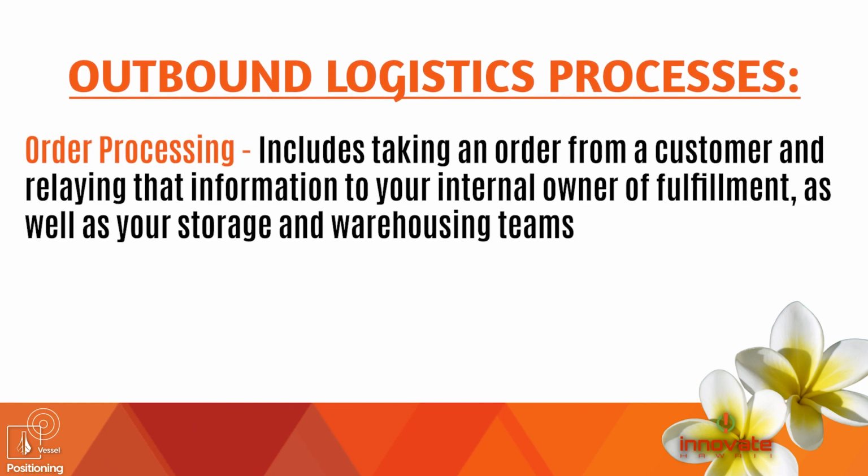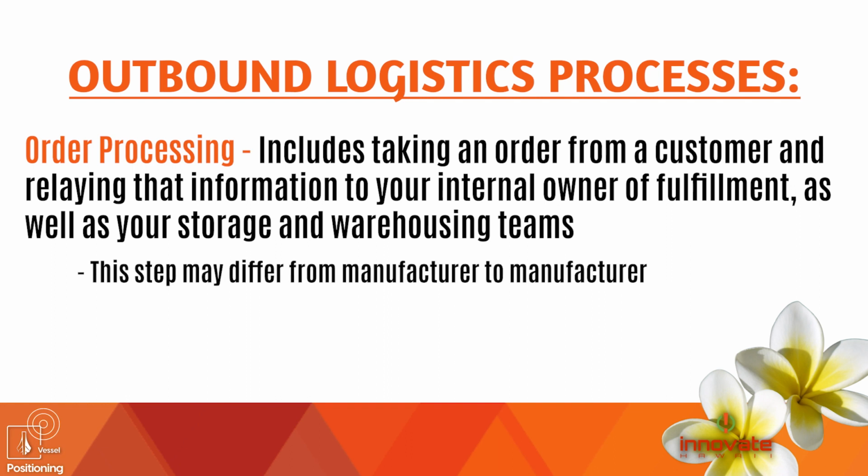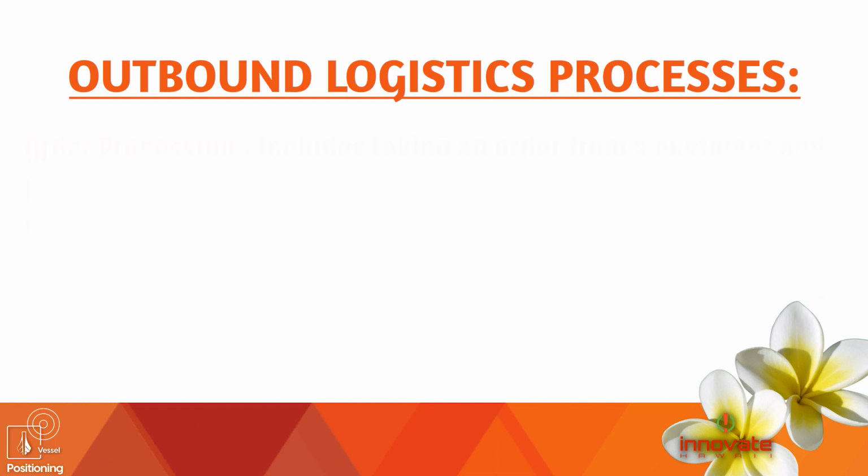Order processing. Depending on how you receive orders, this step may differ from manufacturer to manufacturer. Ordering processes include taking an order from a customer and relaying that information to your internal owner of fulfillment, as well as your storage and warehousing teams.